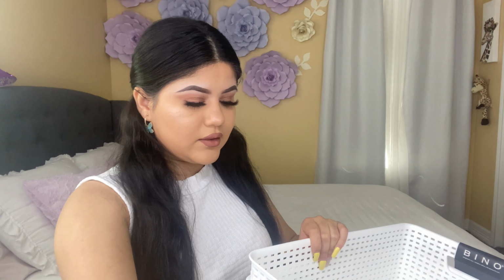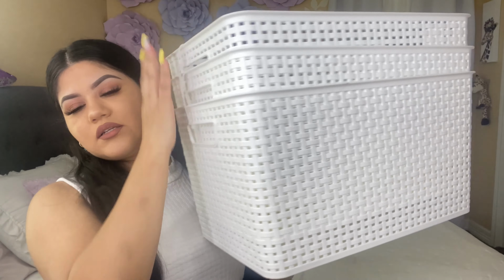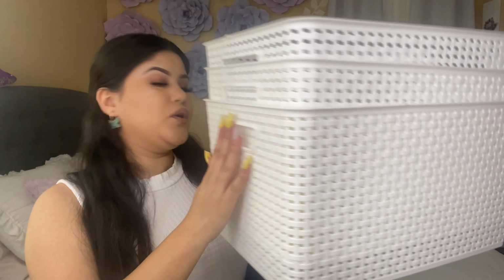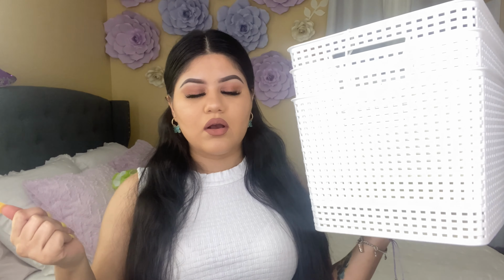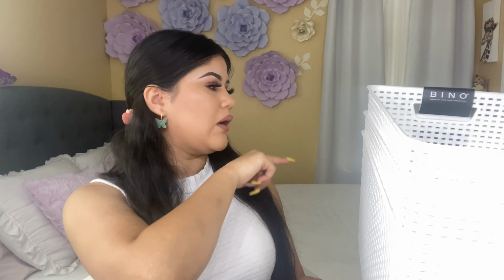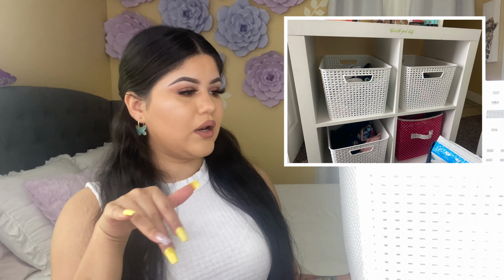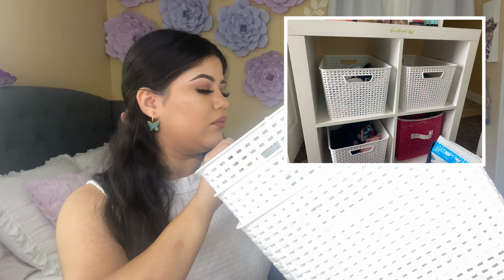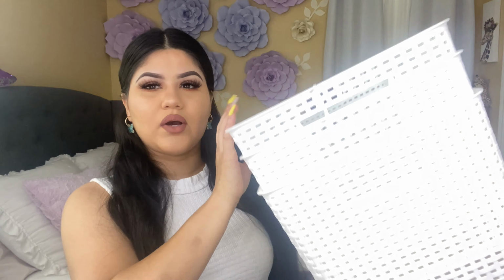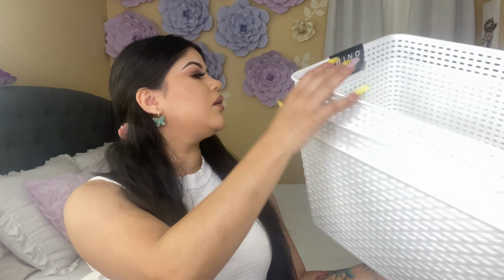Okay, so the first thing that I got son estas canastos that I want to put right there in un, ¿cómo se llaman esos muebles? Like a cube muebles, you know, los que tienen like para poner cosas. But actually that one has 4, like para poner las canastas, and it only came with 3, so I guess I can make probably another video showing you guys what I'm gonna be putting in here.